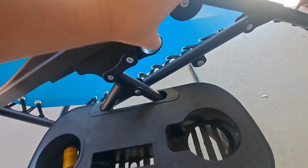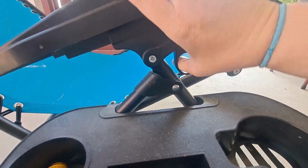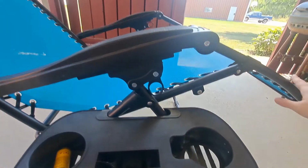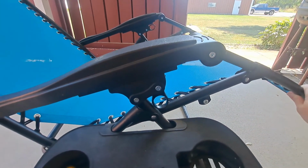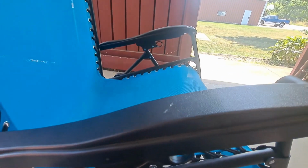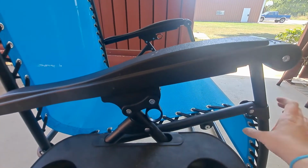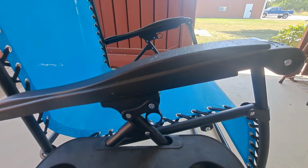These right here help lock it in place so that it won't go down on you. So you can lock it in place, or if those are up, then it can go, you know, that's how it moves, sitting up or reclining. Just push this down and it will lock it in place wherever you have it.